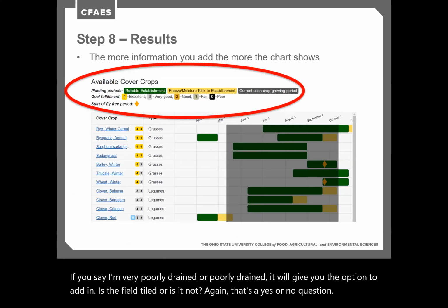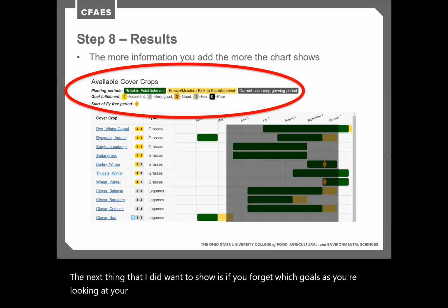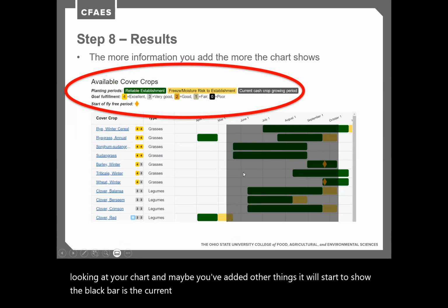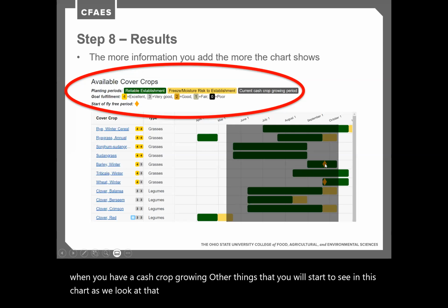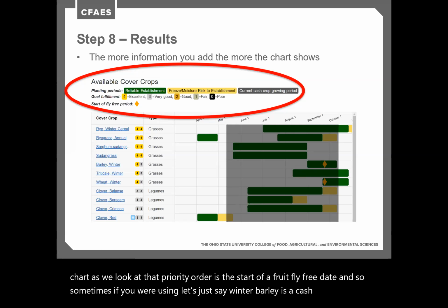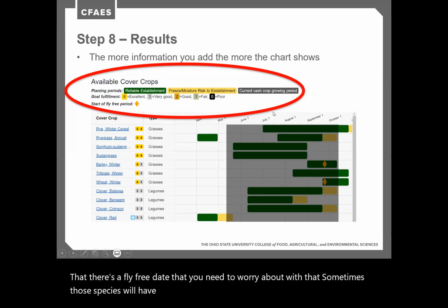The next thing that I did want to show is if you forget which goals as you're looking at your chart, and maybe you've added other things, it will start to show the black bar is the current cash crop that is growing. And so that will shade in when you have a cash crop growing. Other things that you will start to see in this chart as we look at that priority order is the start of a fly-free date. And so sometimes if you were using, let's just say winter barley as a cash crop, not a cover crop, that there's a fly-free date that you need to worry about. With that, sometimes those species will have insect issues if planted before that date.